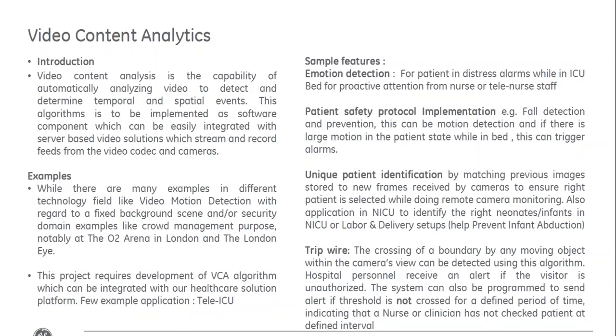The video would be streaming directly from a camera which is facing the patient, with analysis for detecting any temporal or spatial events. A few examples are given on the right side of the slide itself. One, to detect whether there are any signs of distress shown by the patient. It could be that the patient is undergoing some pain, and any software technology can be used to analyze that incoming video to find out if the patient's emotion is good or if the patient is under distress. So that's one of the features of this particular project.